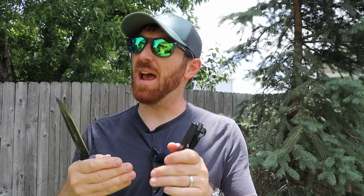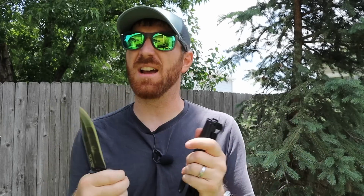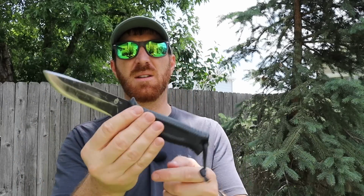You can use it as absolutely a combat knife, but you can also take it in the backcountry as a hiker, backpacker, camper, and get a lot of functionality out of it with a great modular sheath. I mean, the whole package coming together is just super, super impressive to me.